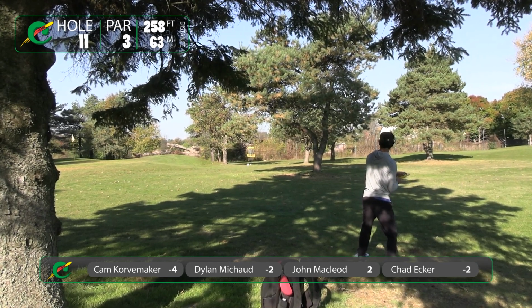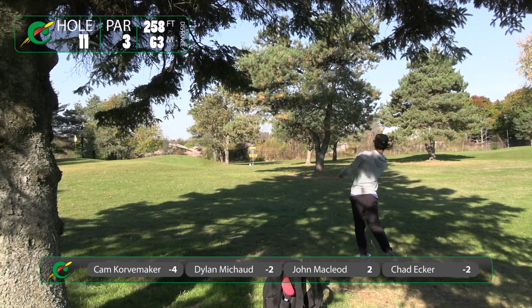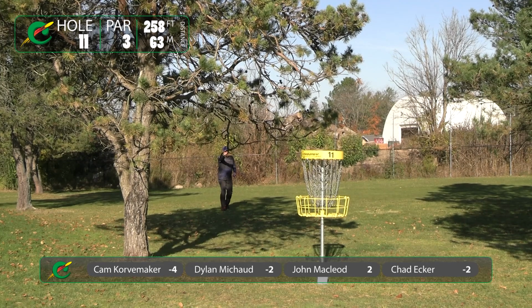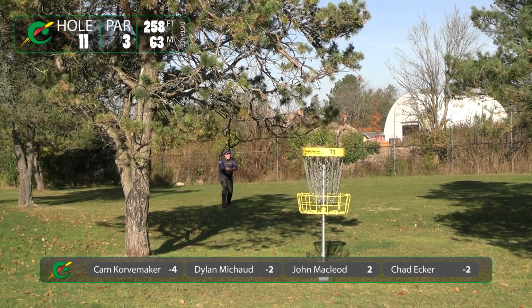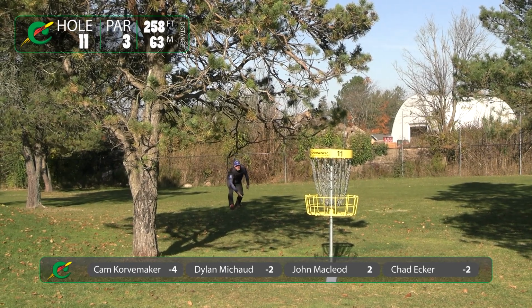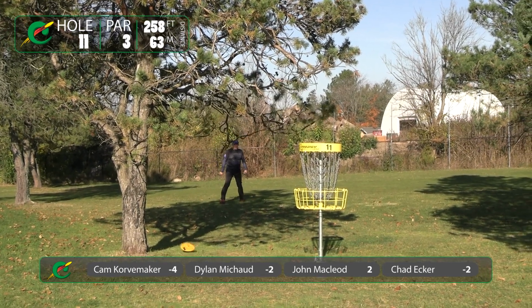Yeah, not exactly where you want to be on this hole. His upshot gets away from him, too. Dylan's going to have to make a long putt if he wants to save it. John's not parked. He went long. Eating too many Wheaties or something. Doesn't know his own strength.